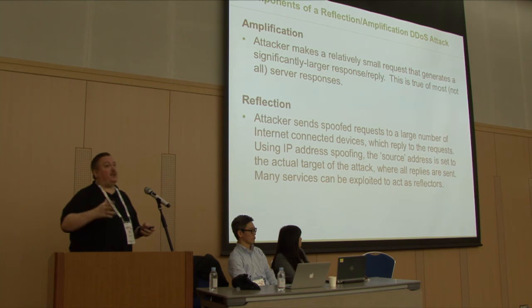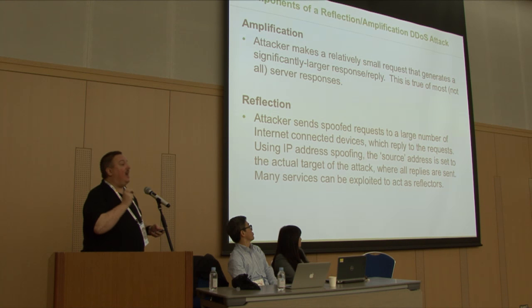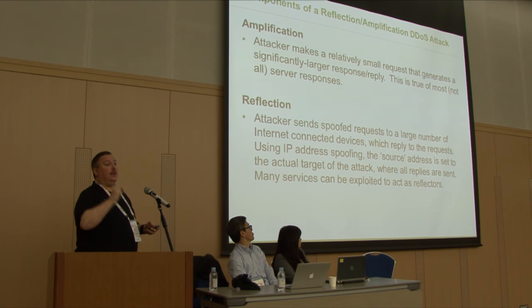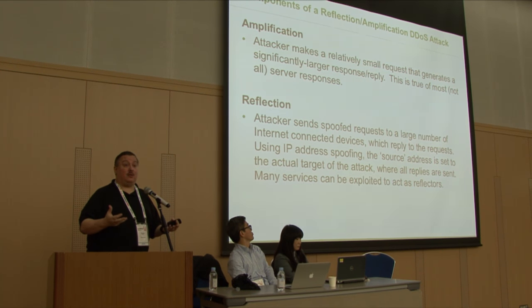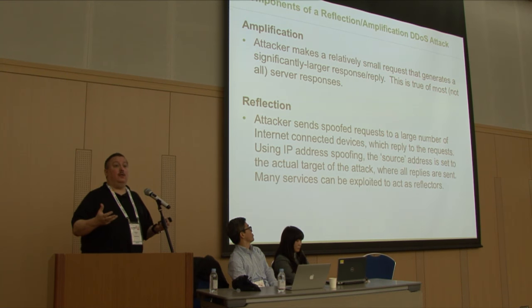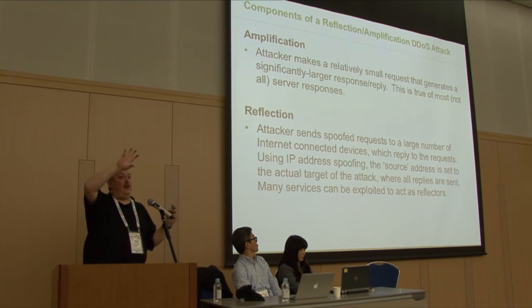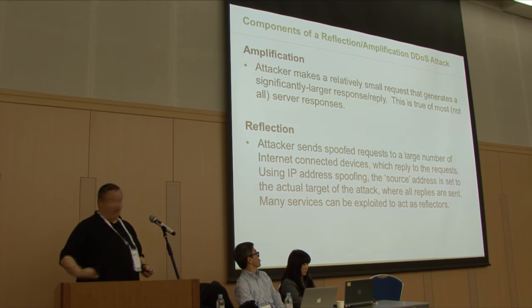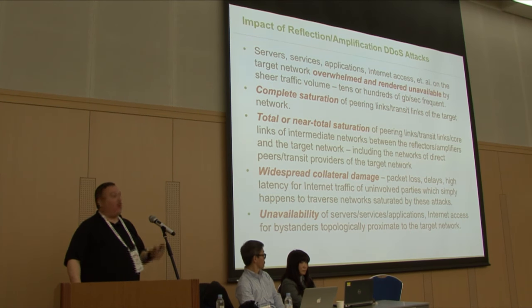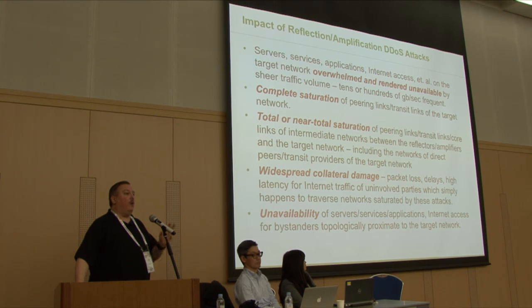And in reflection and amplification attacks, what the attacker is doing is spoofing the IP address of his target, and he's pretending to ask a question or make a request on behalf of the target, and then reflect it through some other system, which will then turn around and dutifully answer the target and pummel the target with the attack traffic. So the impact of these attacks can be absolutely overwhelming.